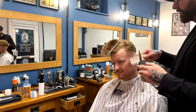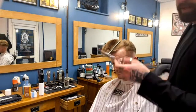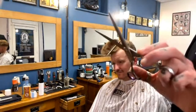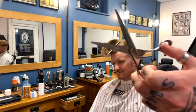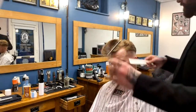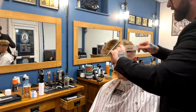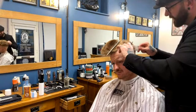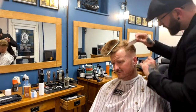So I'm just going to do a little bit of refining, a little bit of scissor over comb with my Scorum Masters. Also, it has the Black Sails logo in it as well, because I'm very bougie and cringy. And I'm just softening that transition.